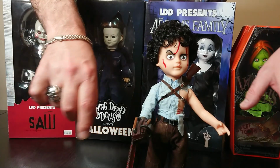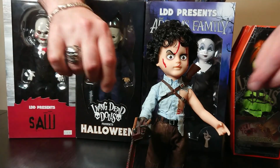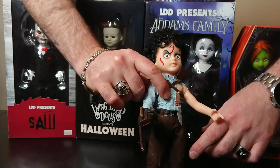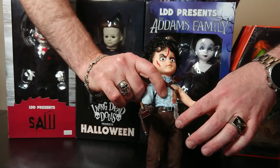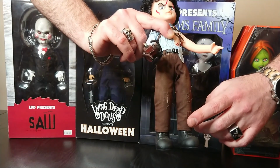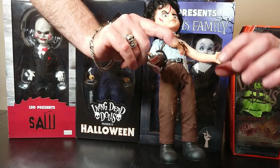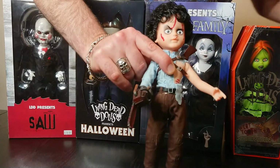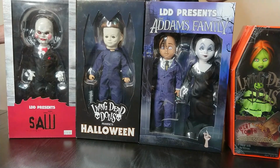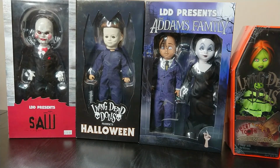He's back from about 2016 though, but just to give you an idea of the amount of effort and detail that they go into, not only is his shirt ripped exactly as you'd see it in the film, he's got rips along his pants from obviously dealing with those pesky deadites. So that's one of my most favourites that have been through the LDD Presents.